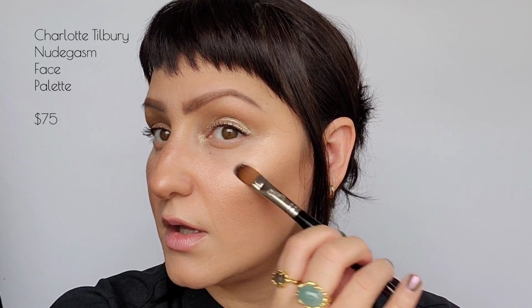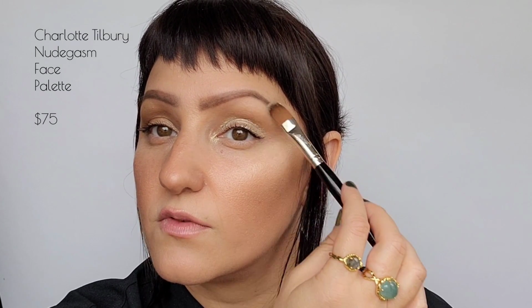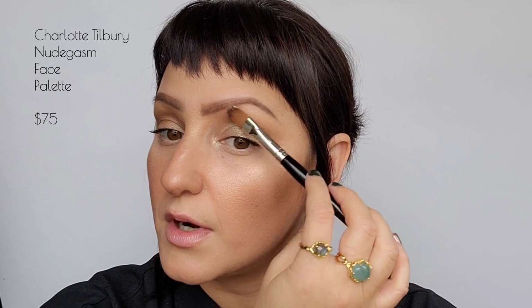wet, lacquered, high beam cheekbone compared to something that's a little more subtle like this. You can see that's a bit more bold. Whatever's left on the brush, I will very, very lightly move on to that brow bone. And I want it to be very light so it doesn't look like a big dot of color.